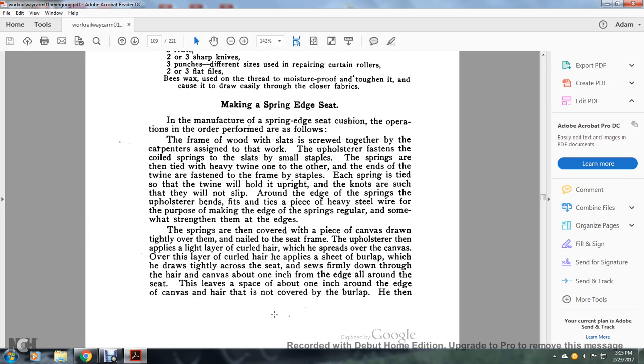In the manufacturing of a spring edge cushion, the order of the operations is followed. The frame wood with the slats is screwed together by the carpenters assigned to the work. The upholsterer fastens the coiled springs to the slats with a small staple. The springs are then tied with heavy twine one to the other. The ends of the twine are fastened to the frame with staples. Each spring is tied so that the twine will hold it upright, and the knots are such that they will not slip. Around the edge of the springs the upholsterer bends and ties a piece of heavy steel wire for the purpose of making the edges of the springs regular and somewhat stronger at the edges.